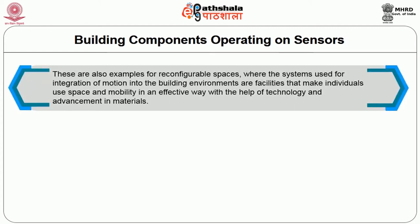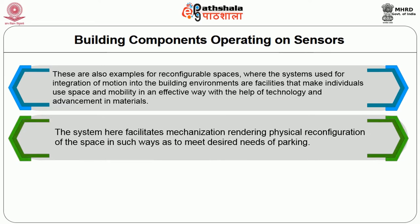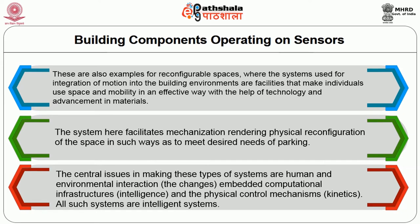These are also examples for reconfigurable spaces where the systems used for integration of motion into the building environments are facilities that make individuals use space and mobility in an effective way with the help of technology and advancement in materials. The system here facilitates mechanization, rendering physical reconfiguration of the space in such ways as to meet desired needs of parking. The central issues in making these types of systems are human and environmental interaction, that is, which create the changes, embedded computational infrastructures, which create the intelligence, and the physical control mechanisms, which create the kinetics. All such systems are intelligent systems.